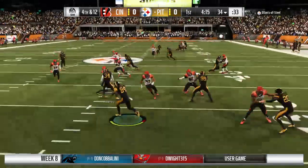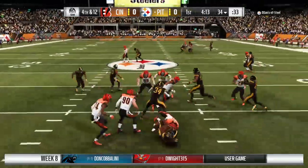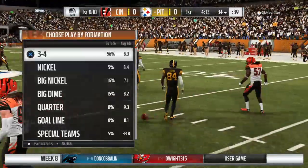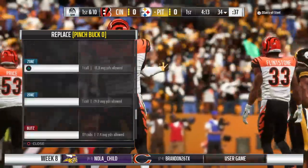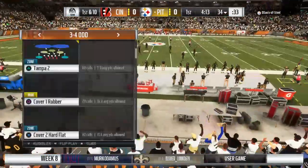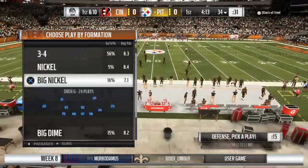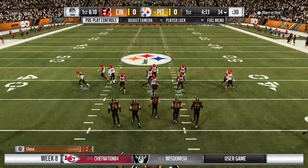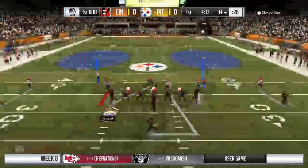Now Brown. A nice job on the return there, 16 yards. And the Steelers will go on offense here, first and 10. Big Ben and the Steelers with a first and 10 at the 34.